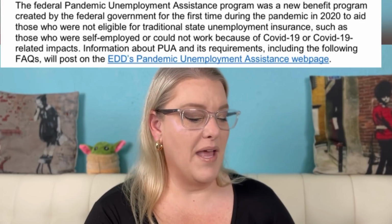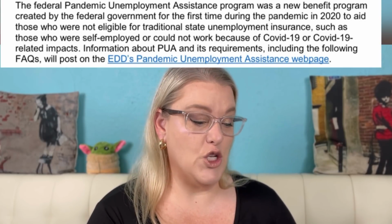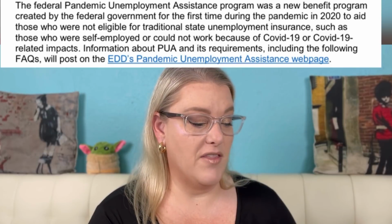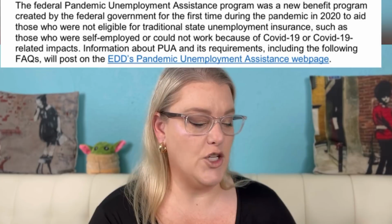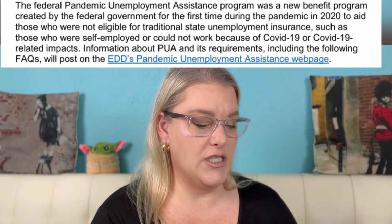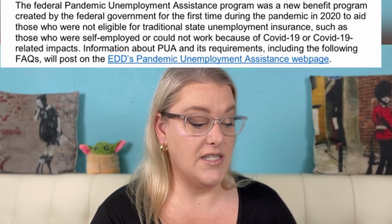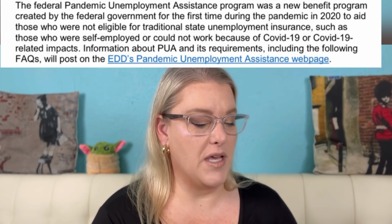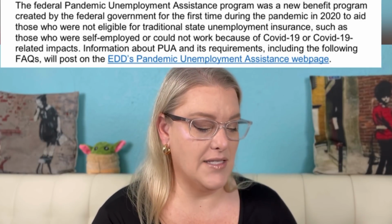The Federal Pandemic Unemployment Assistance Program, PUA, was a new benefit program created by the federal government for the first time during the pandemic in 2020 to aid those who were not eligible for traditional state unemployment insurance, such as those who were self-employed or could not work because of COVID-19 or COVID-19 related impacts.